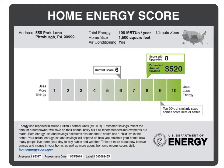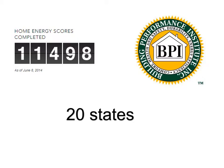So the first system I want to talk about is something fairly new. It's called the Home Energy Score, the HES. It's a program developed by the Department of Energy, and this is a scoring tool from the outset of 1 through 10, which basically compares you to your neighbors in your relative area, neighborhood, and city. So 1 being you perform pretty terribly compared to your neighbors, and 10 is fairly well. This scoring tool has been used on probably about 12,000 homes now across about 20 different states.